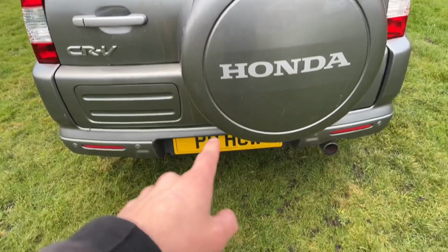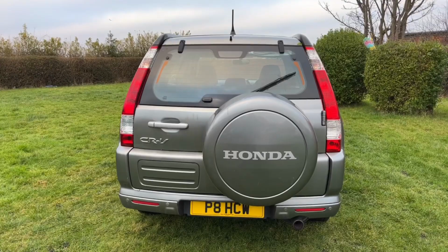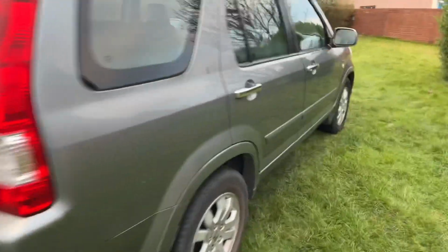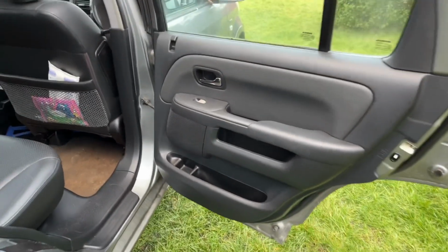The only thing that does let these down, which I need to check what year it is, because if it is an 06, it'll be £500, £600 tax. If not, it should be £300, £330. I need to check what year this car is, but I can't do it because I'm on my phone. Otherwise, I'd put it in the reg checker. But I put my phone on airplane mode when I'm recording, so I don't get phone calls coming through.